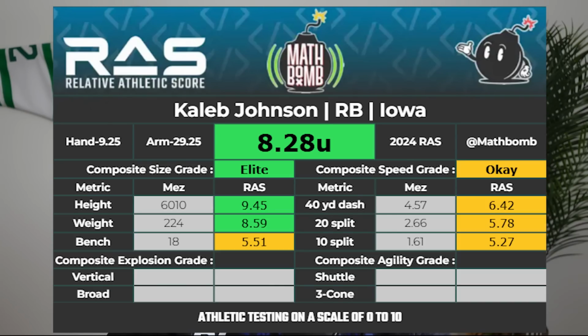Caleb Johnson, same thing. I think people are going to overreact to the 4.57 that Caleb Johnson ran, but if you watched him on film, we knew this, guys. We knew he wasn't fast. I know there was like a closet group of Caleb Johnson fans that were like, he's going to surprise people, man. He's going to run in the 4.4s.